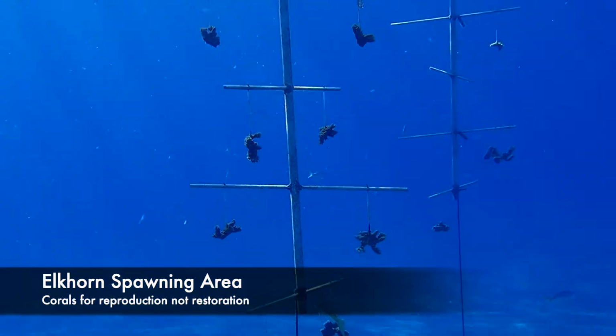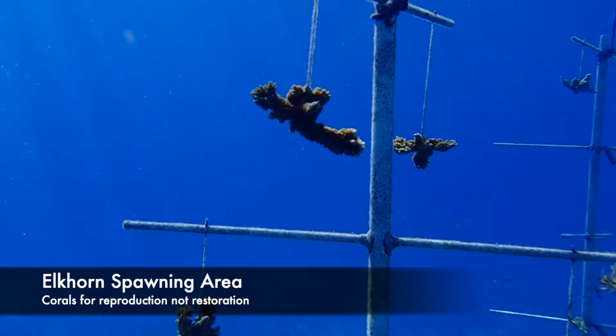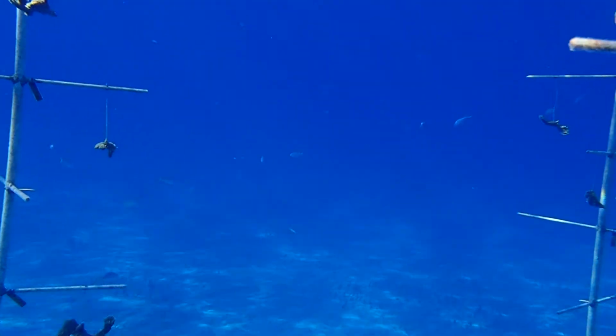Our spawning trees bear larger corals in fewer numbers. These corals have a special purpose. They will grow large enough to spawn and help our scientists study coral reproduction.